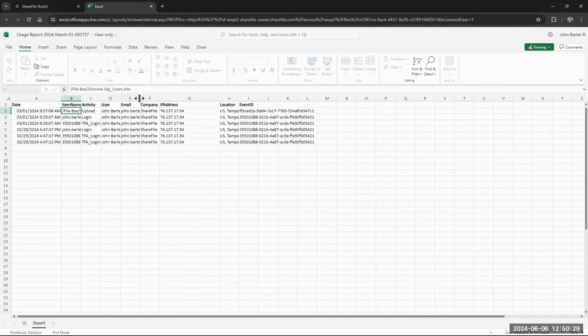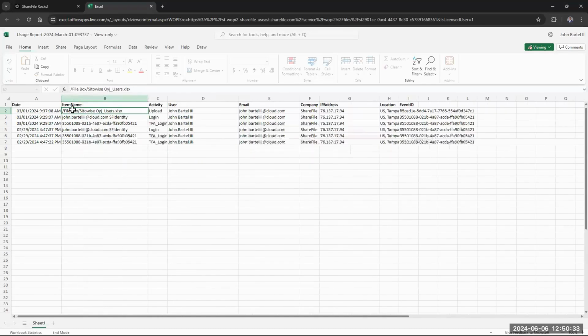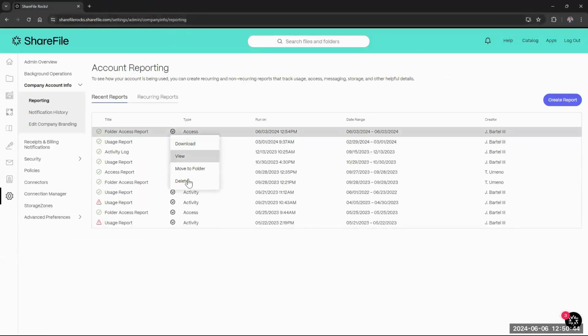I could see my account did some uploading. I could see what it uploaded to. It was to my file box. I could actually see myself logging in and doing two-factor. So you have a lot of information that you can gather here. And you can always download that and interpret it into another, say, reporting application to input that information and analyze it further.